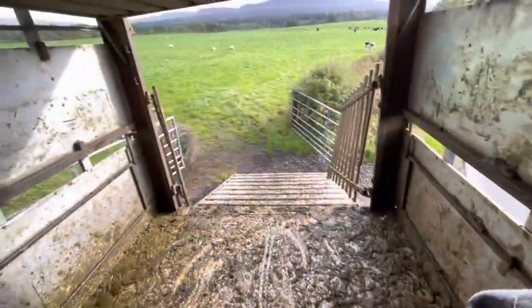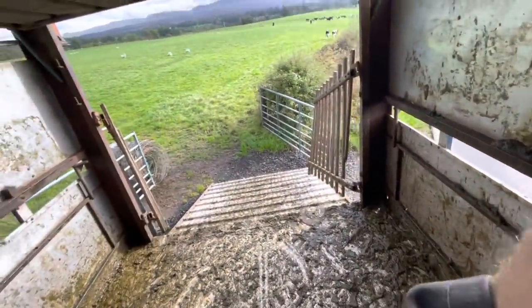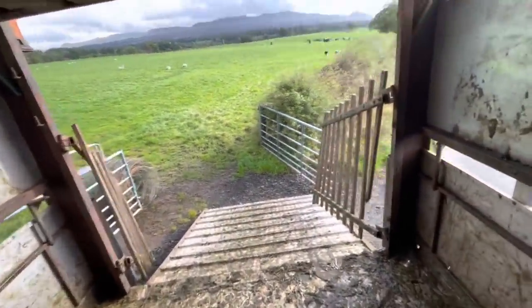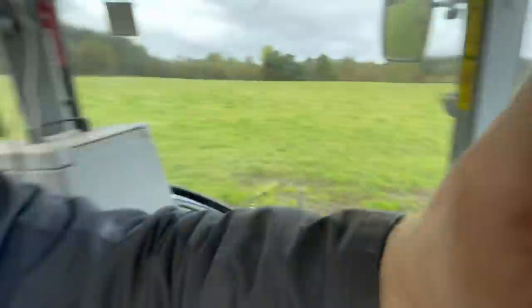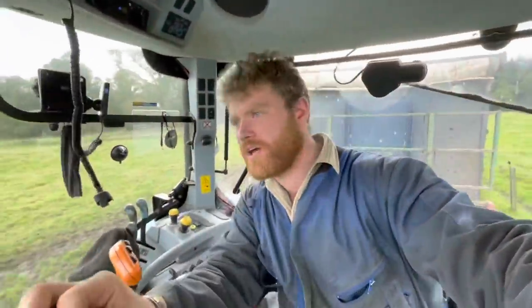Tremendous. That went better than expected, considering the first one to shove quite a few of them off. But I've reversed it in a bit better. But you're being awkward. So that's the last load loaded up. It was a bit of a pain there.